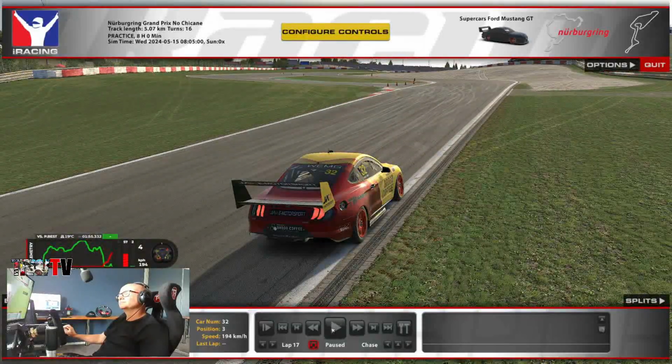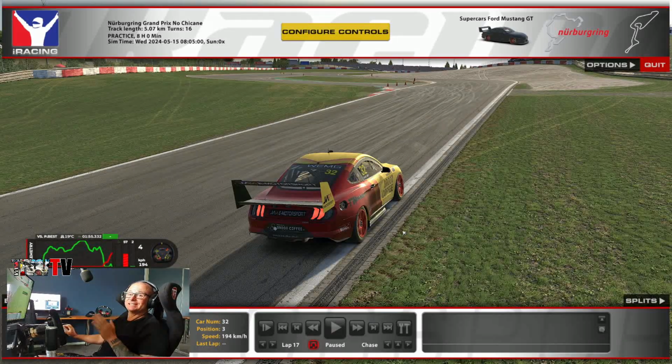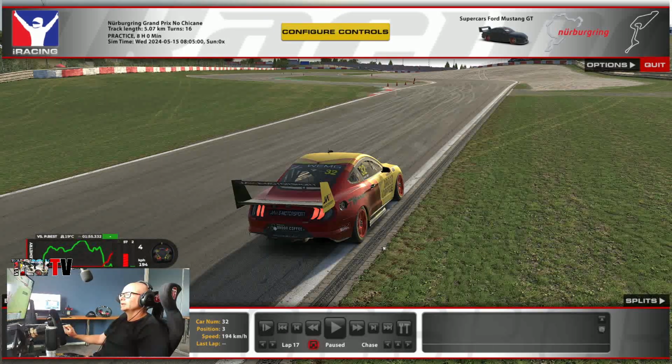Coming into it, nothing really major to say that you have to keep an eye on, but it is quite daunting because you're flat stick in sixth gear and you're thinking, I'm coming into this quite quick and it's a left right and it's going to kick me out. But stay calm, get your braking done, get your shifting done, then sight your apex.